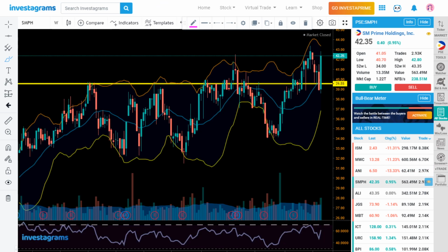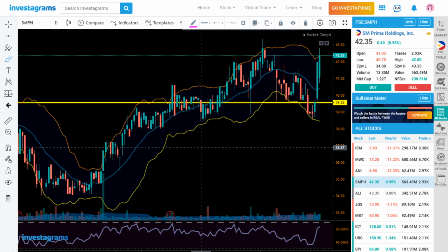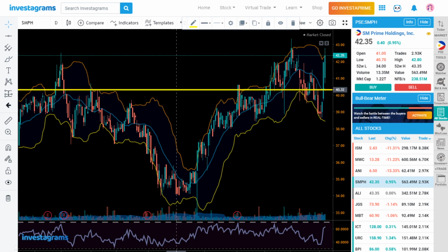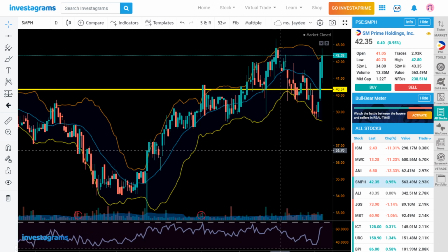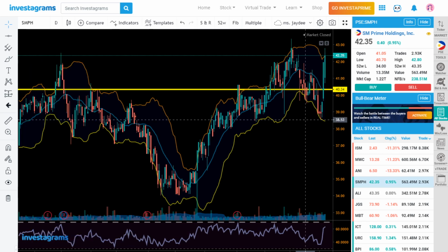SMPH. Okay, wow. There's a bounce here. Okay. So we're now above the MA20 line. So let me just go ahead and move that as well. Yes. This will be our nearest support. So if people will take profit and price drops or price retraces, that will be a good chance for you to add some more volume.